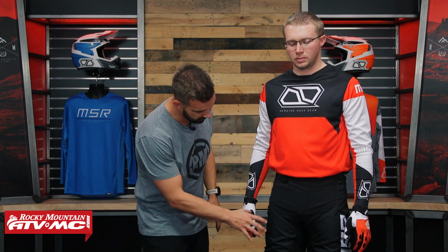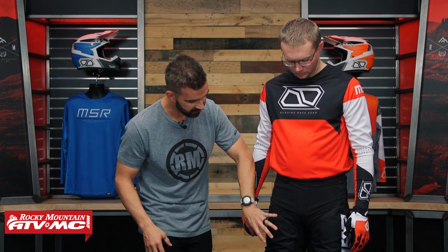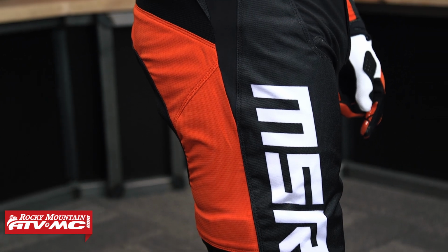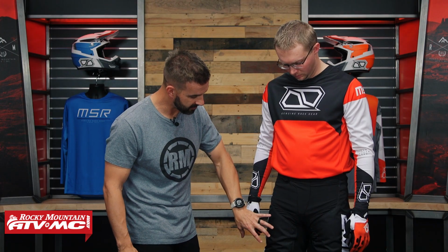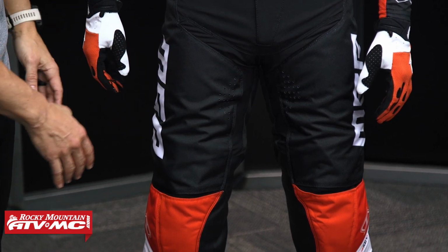So what they've done here, this stretch fabric right here, but then when you get to the thigh and also on the seat of the pant, you have this 600 denier fabric, which is very heavy duty. So again, if you're looking for value, you want durable, NXT gear is the route to take. You've got this laser perforation right here on the inside of the thighs. And then here's another big update, and this is one that I was a big advocate for.